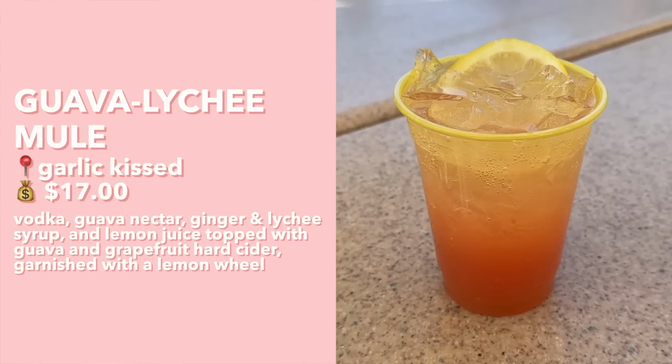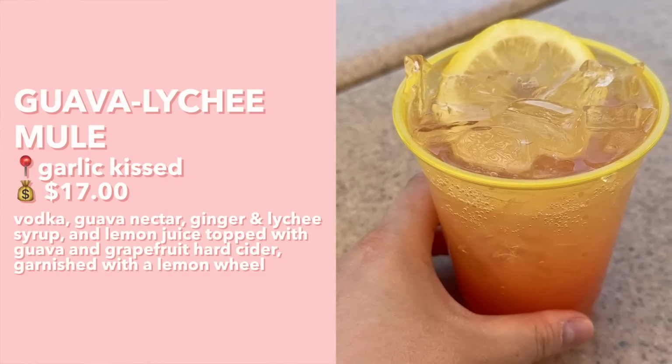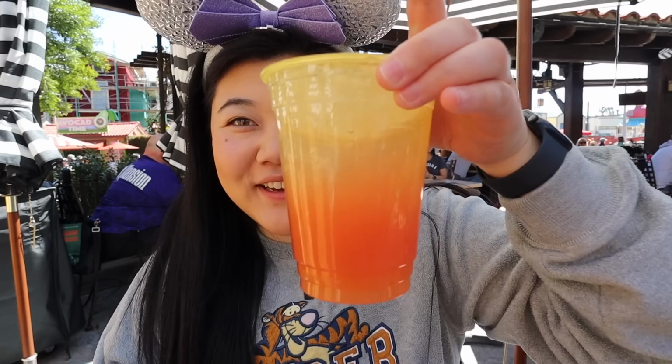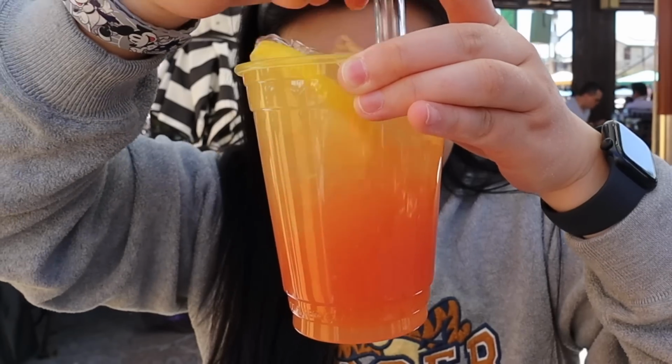And then last but not least, from Garlic Kissed, we got the Guava-Lychee Mule. It has vodka, guava nectar, ginger and lychee syrups, lemon juice topped with guava and grapefruit hard cider, garnished with a lemon wheel. And look how pretty it is. It has such beautiful layering. But let's go ahead and mix it up. Oh wait, it's good. Yeah?